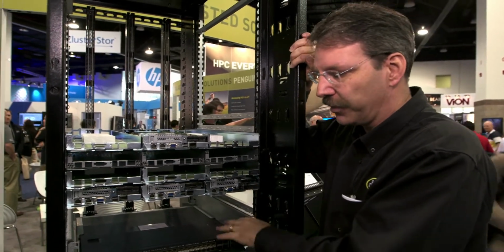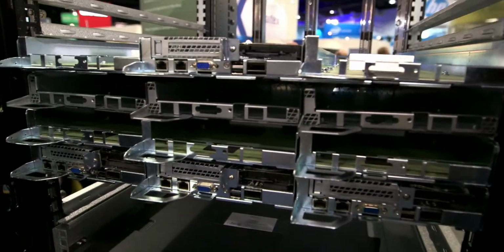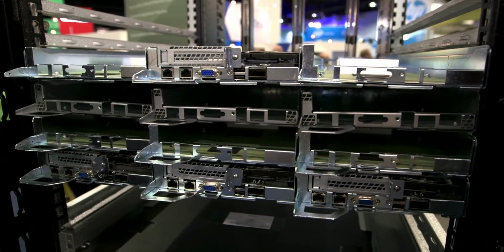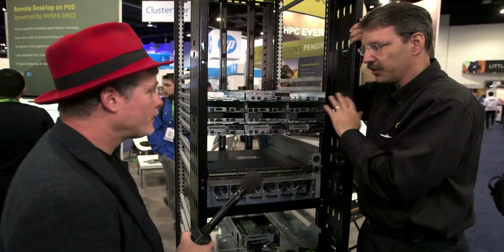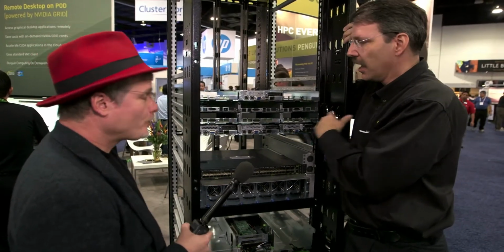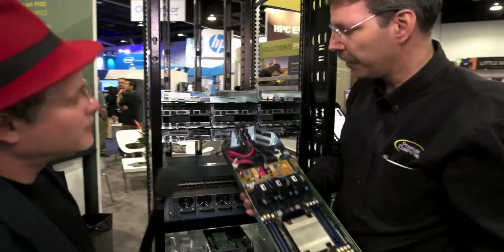With InfiniBand interconnects included, the number of nodes goes down as we add switches and so on, but being able to put 81 nodes in a rack with InfiniBand and all the network infrastructure, we think is a really world-class leading density, and also very serviceable. Individual nodes coming in and out? Yeah, the sled just comes out.